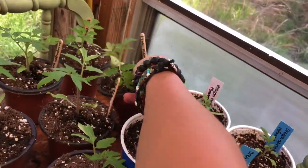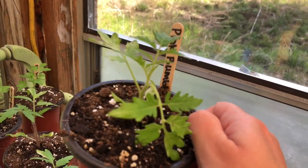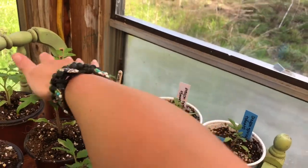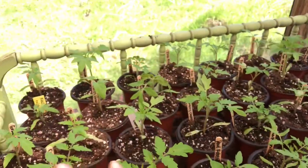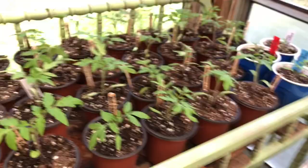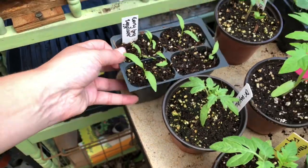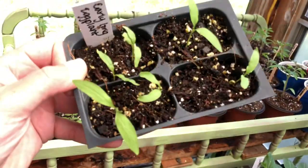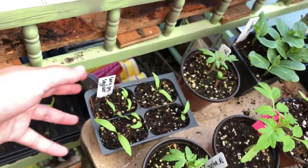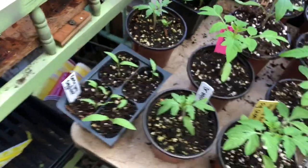Here's a Pink Bumblebee. I was told great things about this from my friend Jessica. It's a cherry variety, but I'm super excited to try that one. So I've got a mix along here of cherries and big varieties. Here's some eggplants that are taking a really long time, but I'm just selling these to a friend. So we won't actually grow eggplant here this year, which I don't typically grow.